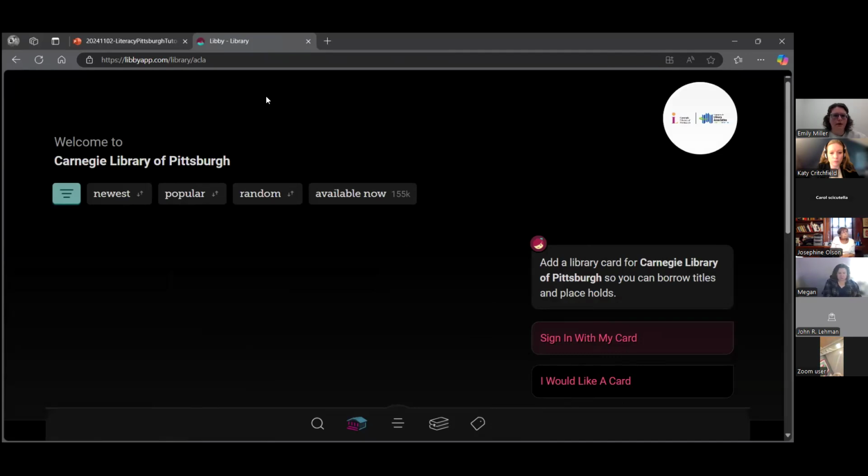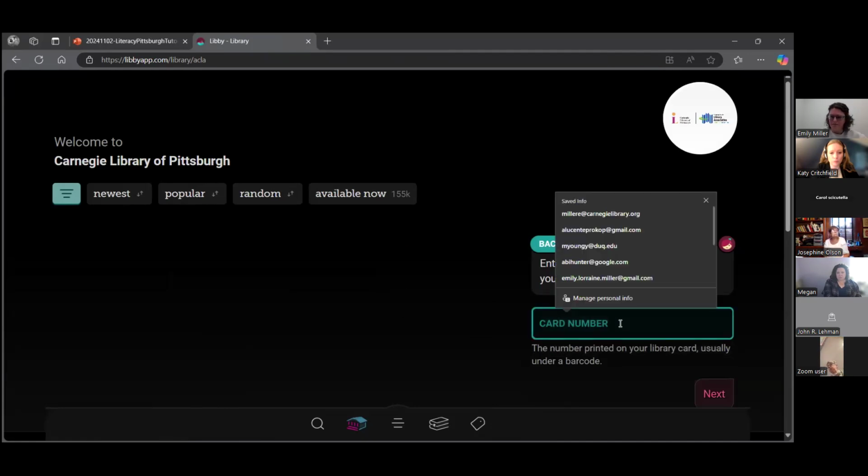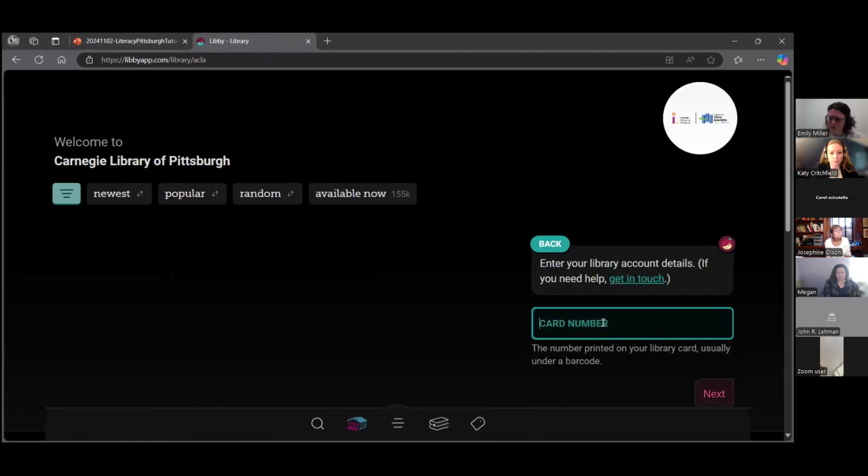So that is libbyapp.com/library/ALCA. And then you can sign in with your card here. The sign in for Libby is always just with your card number. So I will put that in again.